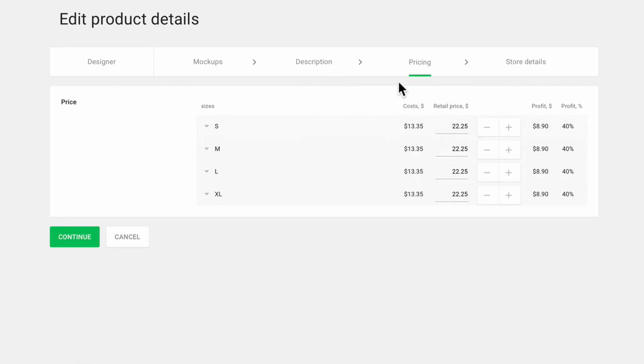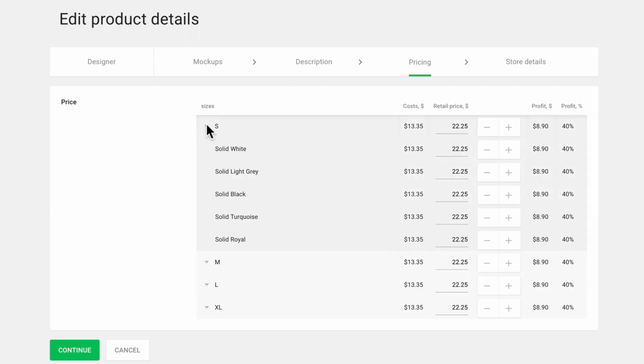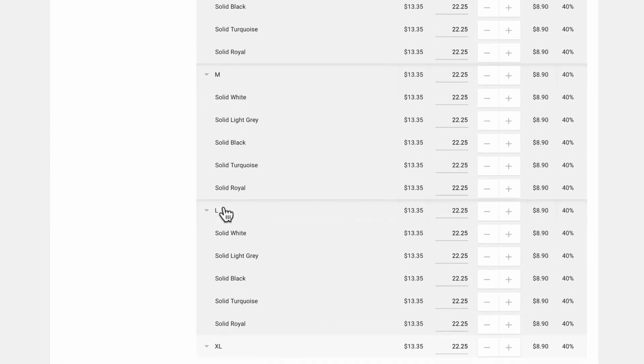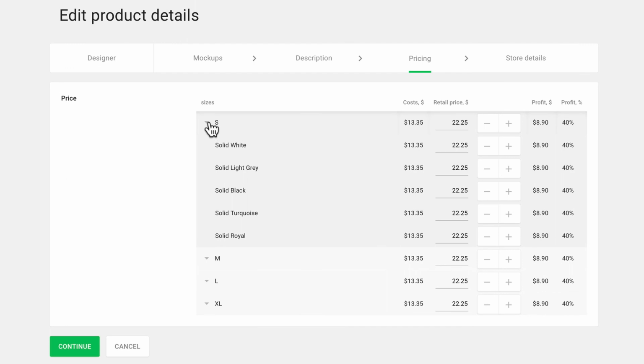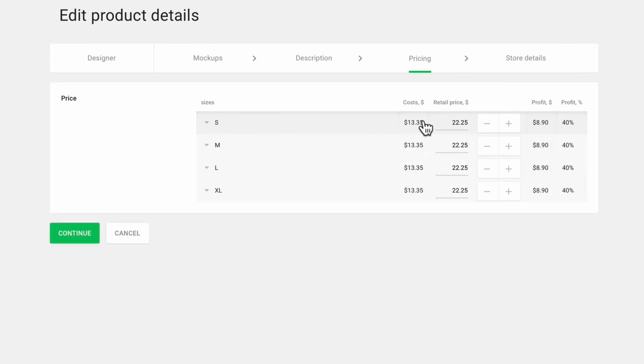Click Continue. Prices are set for each size. You can even drill down to the colors and change your prices there if you wanted to. But I'm going to keep this simple. And it automatically fills in suggested prices. That's the wholesale price, the retail price. You can change it with a click of a button. It shows you the profit percentage and the amount that you're profiting. And we'll make the extra large $24 and keep everything else at $22.25. Click Continue.